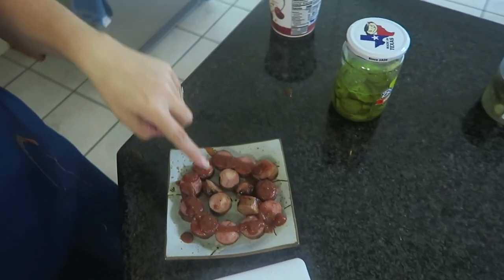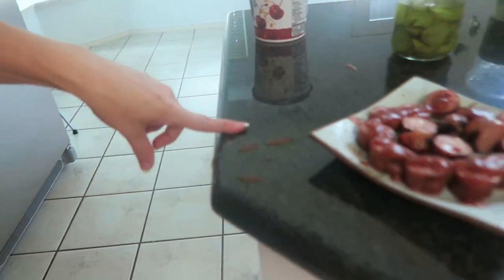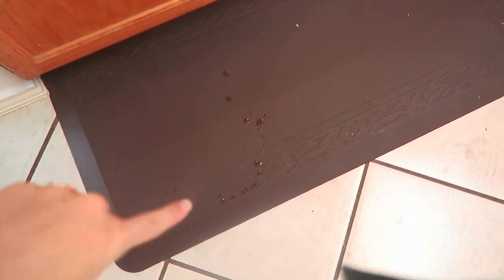Okay, guys, so I was making my lunch. It's just sausages with ketchup, and I'm gonna add pickles and have some yogurt. But when I opened the ketchup bottle, it sprayed all over me and on the counter. And then when I went to throw it away, it sprayed all over the floor mat. So I just wanted to share that with you guys. It's been one of those days.